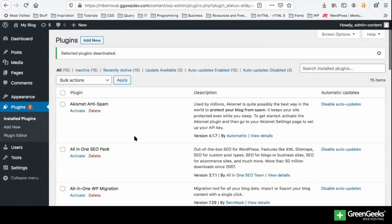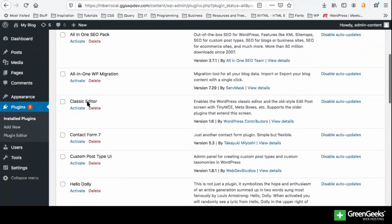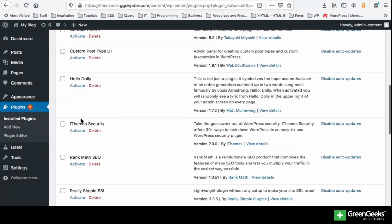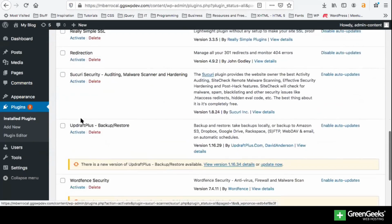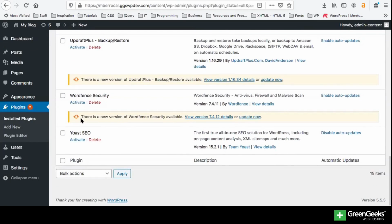So what plugins did I have? I had the spam one, the All in One SEO, the migration, the editor, the contact form, custom post UI. I had the whole shebang. I had the security ones, the SEO, SSL, redirection, you name it, I had it. But still, this is what a typical website will have.